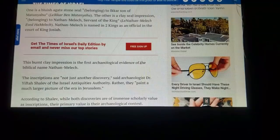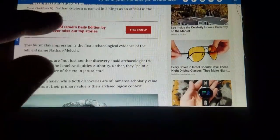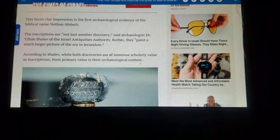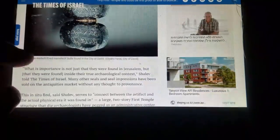One is a bluish agate stone seal belonging to Ikar, son of Netanyahu. The other is a clay seal impression belonging to Nathan Melech, servant of the king. And he's named in 2 Kings, as we've read to you before. This burnt clay impression is the first archaeological evidence of the biblical name Nathan Melech. The inscriptions are not just another discovery, said the archaeologists, but rather it paints a much larger picture of the era of Jerusalem. And of course, we have to look at this. This is the seal. This is amazing. I'm just astounded.